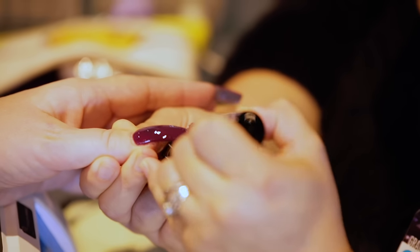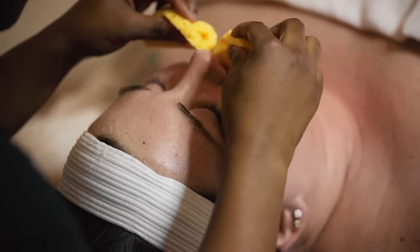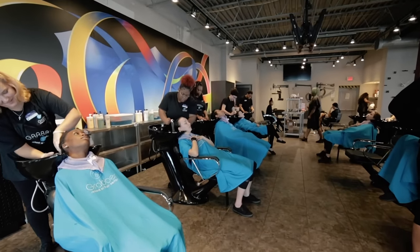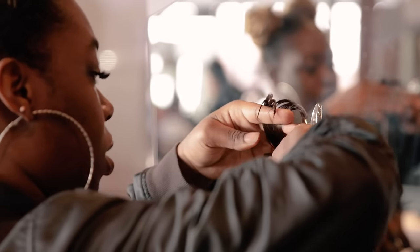That was very fun. And then we went into pre-clinic one, where we got to do facials and we learned anatomy. And then pre-clinic two is where I'm at right now. That's pretty much everything we're learning: finger waves, curling styles and different techniques, cutting different techniques.